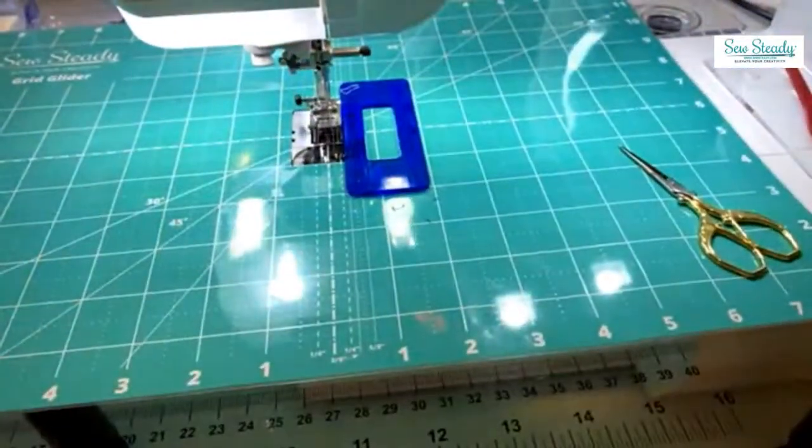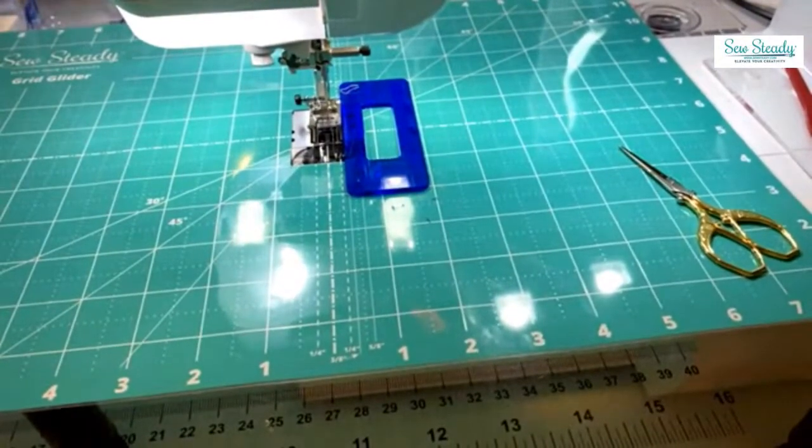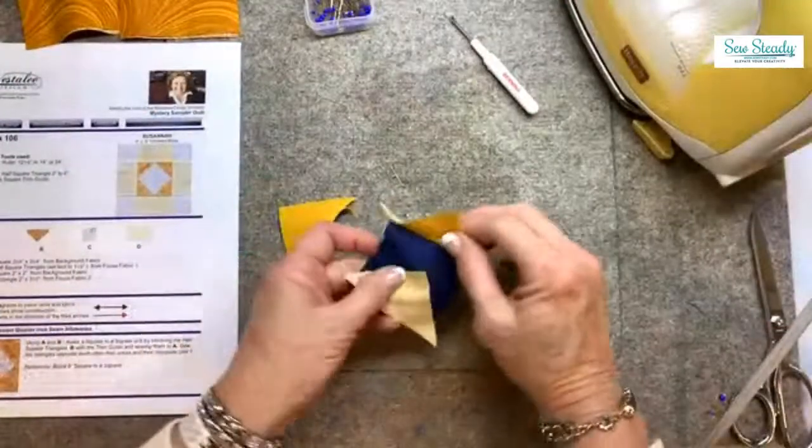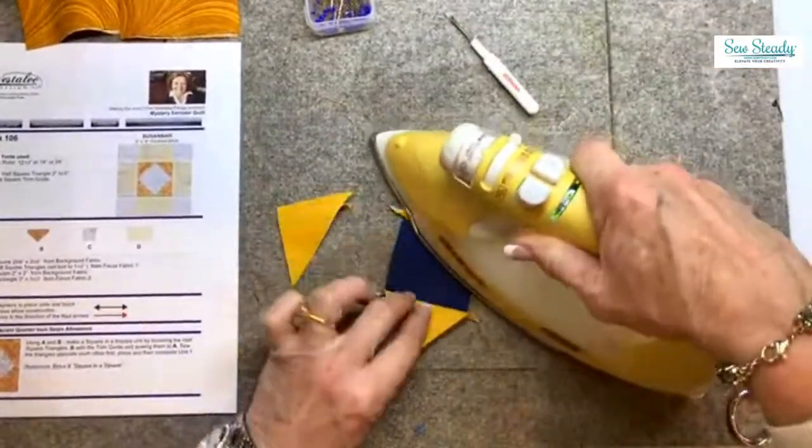All right, now we're going to go back to the pressing table and we're going to be pressing the seams out towards the 2, that solid yellow, the 2 that we just added.